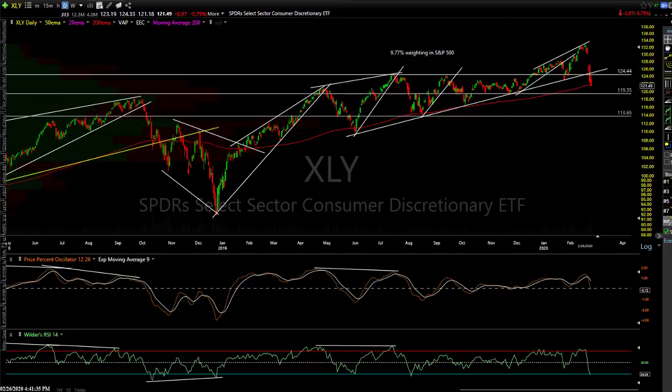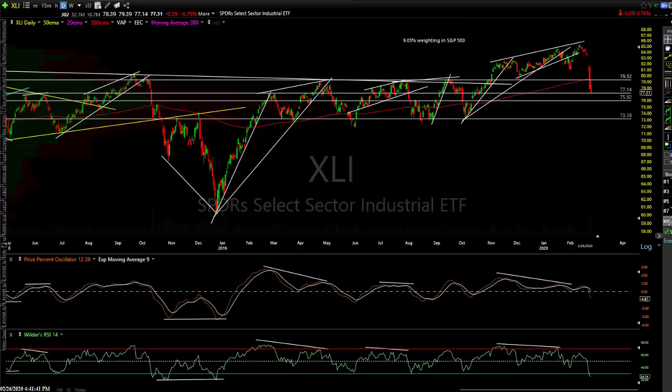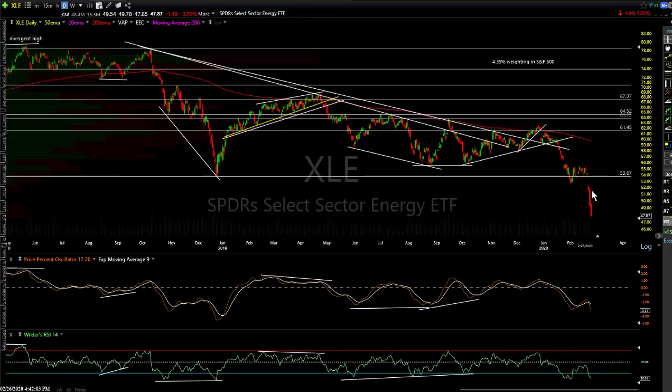So I just showed you financials and now XLY. Again, I'm focused on these because they're the ones that have been leading the S&P 500 down the last 2 days. Industrials, XLI, down big as well. It's not the most solid support level, but it is a level that I had on my chart before at 77.14. So maybe we'll get a bounce on the industrials there as well. And the other thing, energy is just melting down, but guess what? Energy doesn't move the needle.